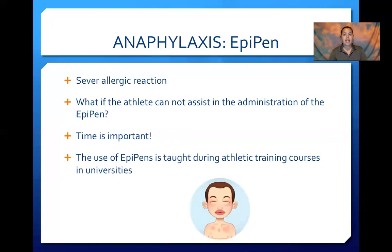Moving on to anaphylaxis and the use of an EpiPen. Anaphylactic shock is, as you know, a severe allergic reaction. It can show, once again, is another sign, it is another type of shock. It can present with low blood pressure, an increased heart rate, quick breathing, the airways constrict, the body starts to swell, and you can also see other common allergic reaction type signs and symptoms such as hives, red rash, pale skin, itchiness, lethargic.